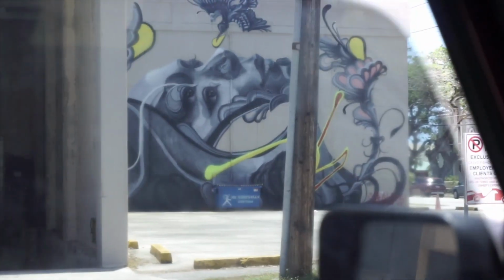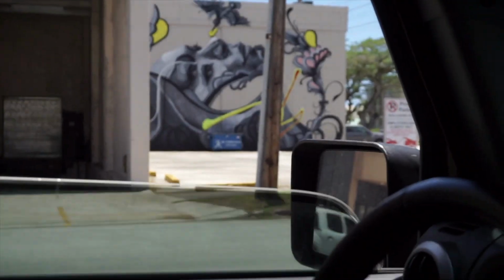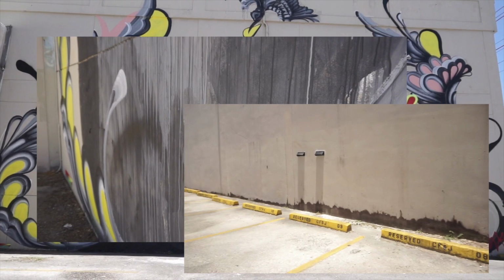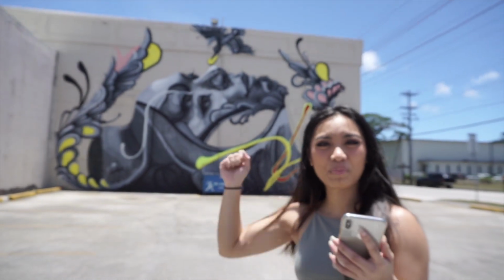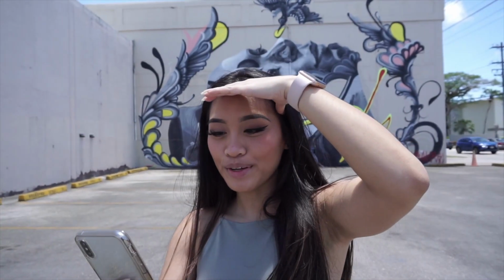Trash! We're gonna walk all the way over there. Okay, there you go. It stinks because we're next to the trash can. We did it! We went to all 11 of the Powwow Guam murals, and I did it all before I could have lunch with my dad. Okay, and we did it before Ryan had to go back to work.